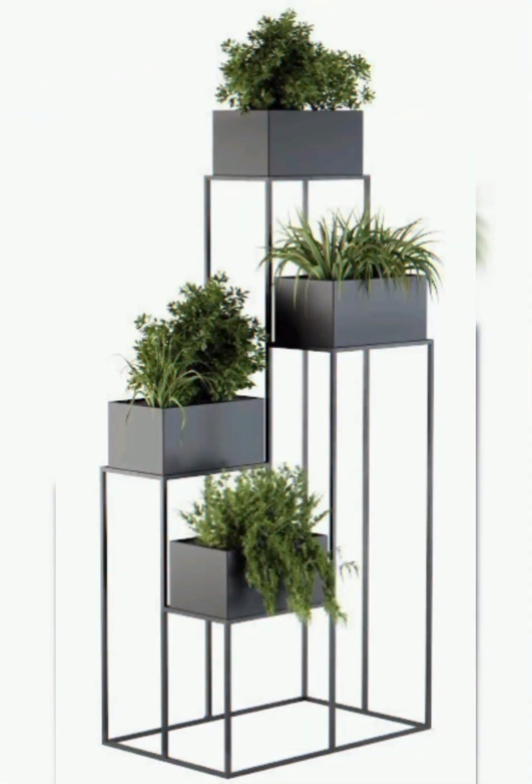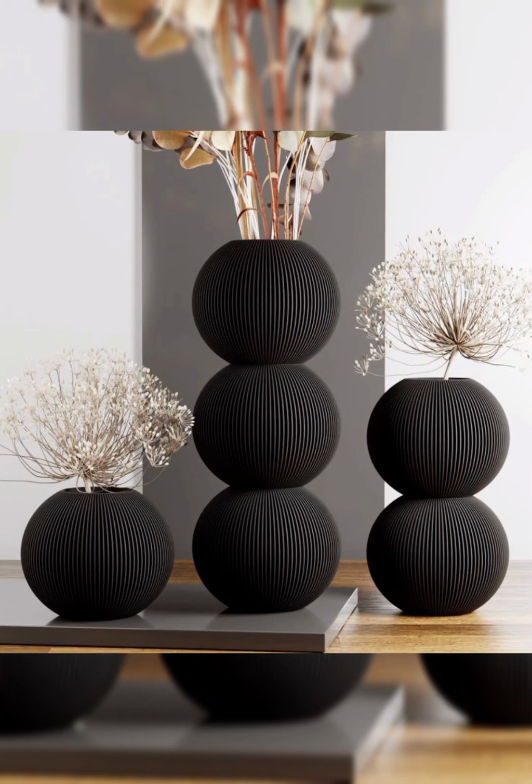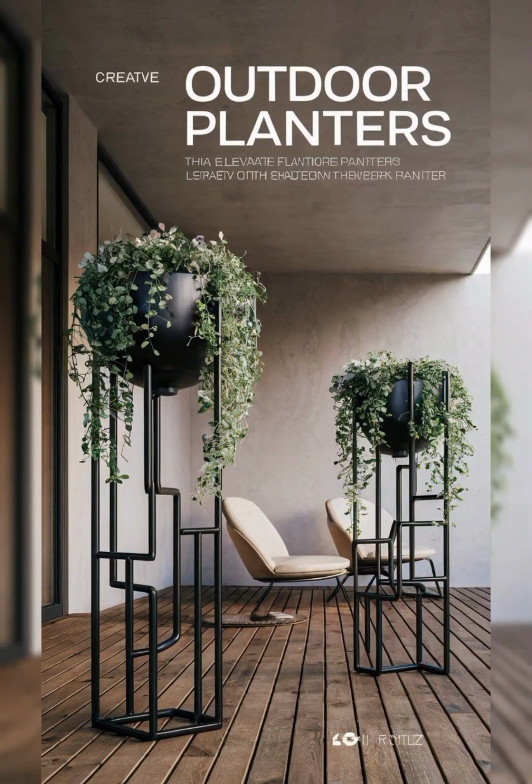Choose a variety of plants, including trees, shrubs, perennials, and annuals. Consider their color, size, and seasonal interest. Then you have to decide plant place.